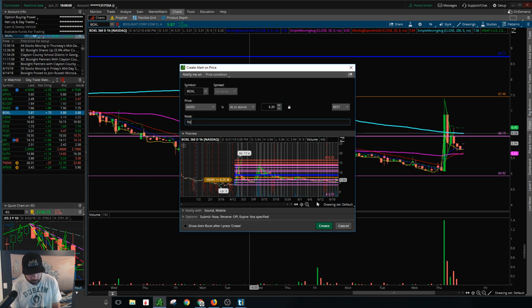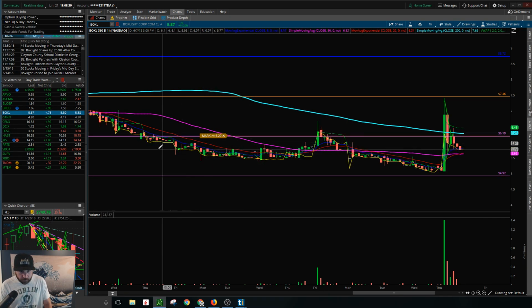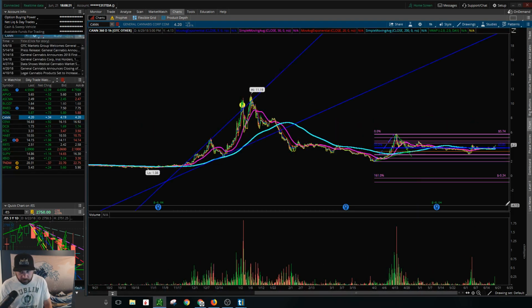So fib resistance. Look for early morning volume and room to run to 740s in a hurry. 50% retracement level. So keep an eye on Boxel.